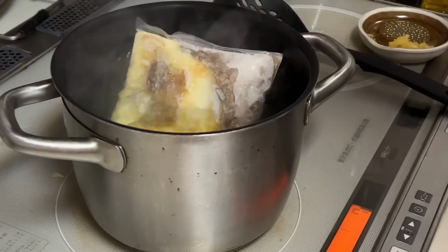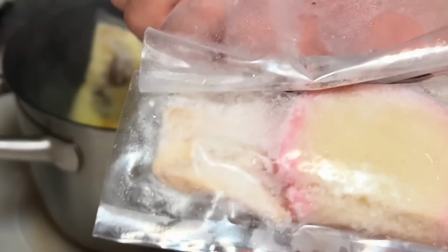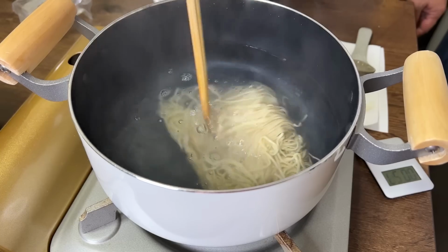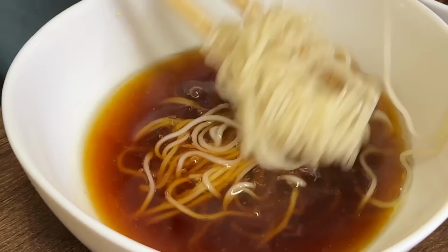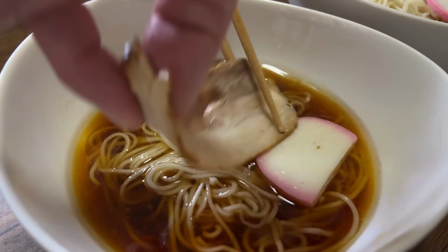So, preparation is similar. Heat this frozen soup about 10 minutes, and warm these toppings about 5 minutes, and cook these noodles about 1 to 2 minutes. Wow, it's shorter time. Ah, because the noodles are thinner. Thinner, yes. Let's divide into two. We're gonna add the soup, add the toppings, and it is ready.